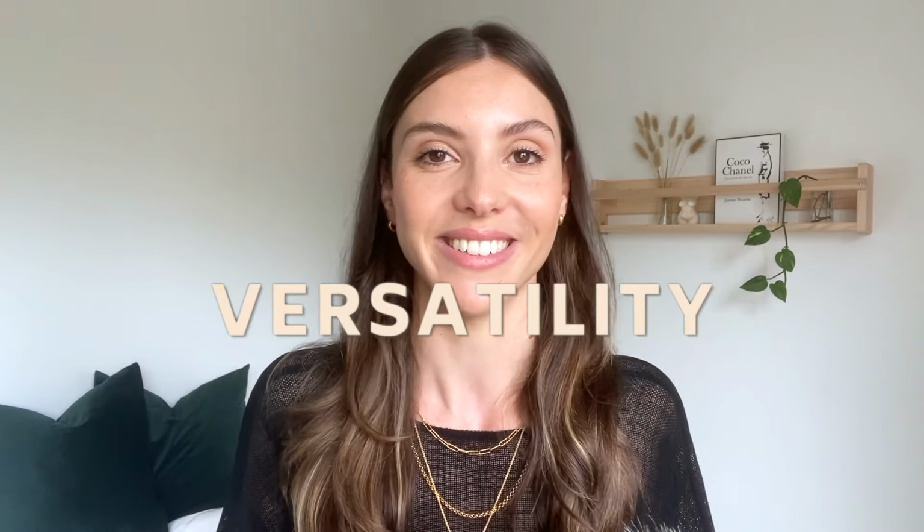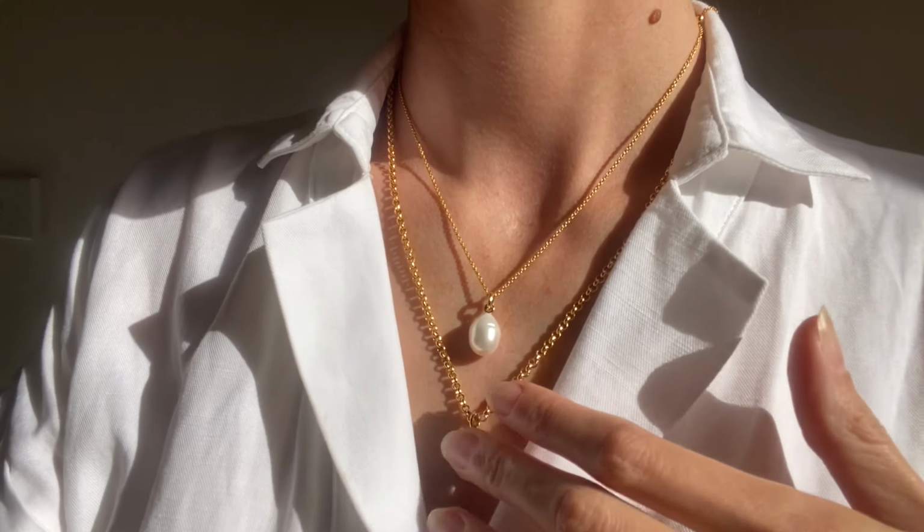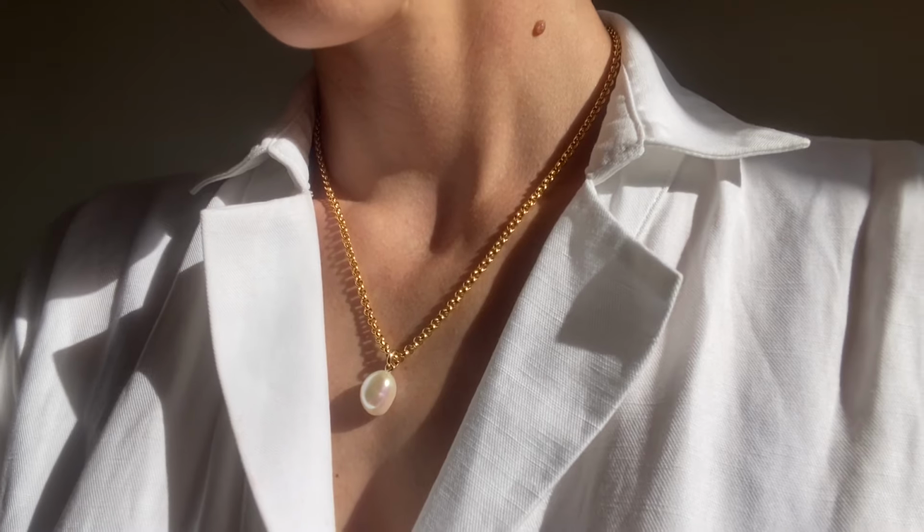Another maybe not so obvious reason why their pieces are sustainable is because of the way that they've been designed. So you've probably heard me use the term versatility already. So many of their pieces have been designed to be worn in more than just one way. That to me is a sign of sustainability, because you don't have to invest in so many more pieces. You can get more bang for your buck from just one piece. As an example, the adjustable chain that I spoke about in the beginning can be worn with so many different things because you can adjust it to the length that you need. So I love that they think about all these design elements.